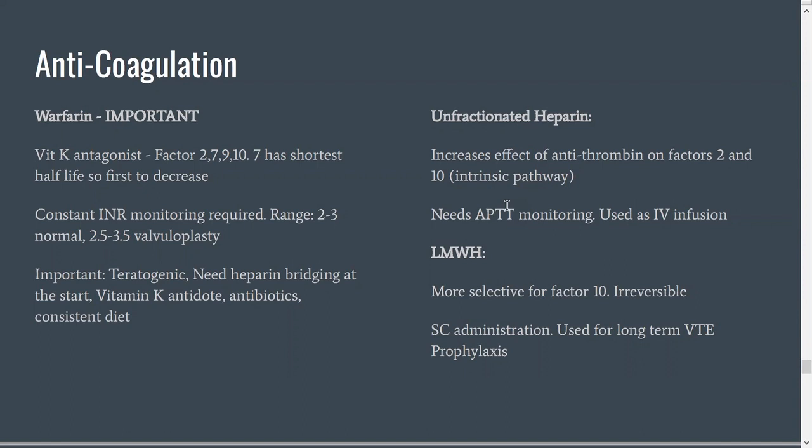Warfarin is important because you need to be aware of how it kind of works. So as I said before, it's a vitamin K antagonist that affects 2, 7, 9, and 10. And 7 is affected first because it has the shortest half-life. You need to do constant INR monitoring in order to monitor these guys' INR levels, and you want to keep it at a range of 2 to 3 if they're normal. But if they have some kind of valvuloplasty, so valve replacement surgery, you want to keep it between 2.3 and 3.5. That was actually taught to us.